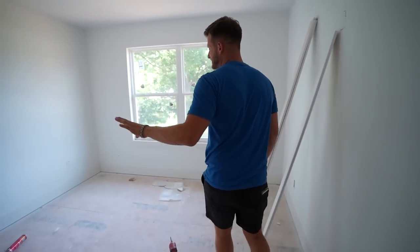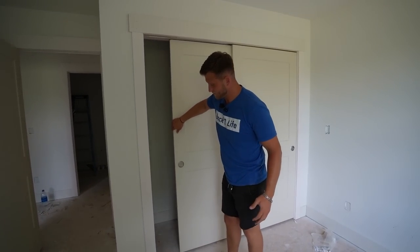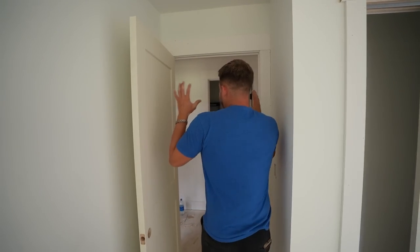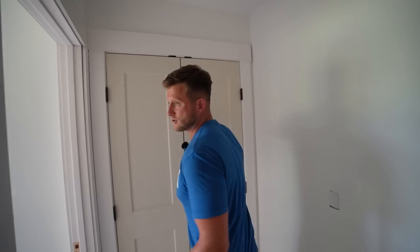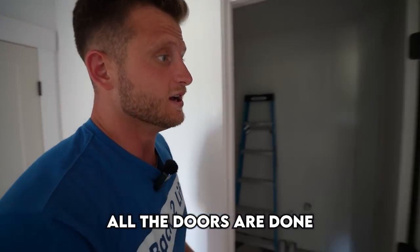But check this out. We got sliding closet doors in the guest bedrooms upstairs. These look freaking awesome. Very excited that they were able to get all this. Again, 1x4, 1x6 on top. We went with the split jamb doors where they come already pre-assembled. They just basically put them in, replace everything. And we've got little closet doors through here and everything like that. All the doors are done all the way through all these rooms. So they're killing it right now.